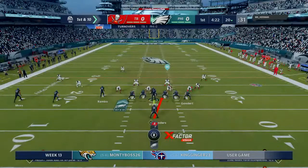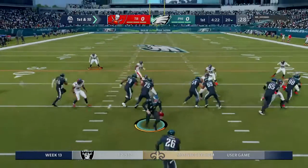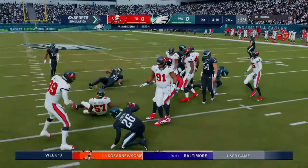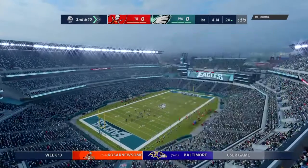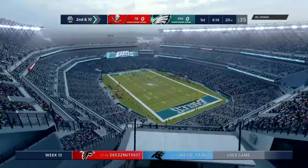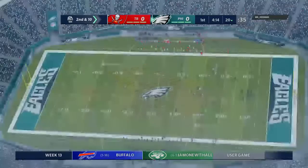Wentz and the Eagles now with a 1st and 10 at the 20. Miles Sanders, first carry of the game. And he's going to be met at the line of scrimmage and taken down. Call it no gain on the play, and it'll be 2nd down. No gain on the play. Brings up 2nd and 10 at the 20-yard line.